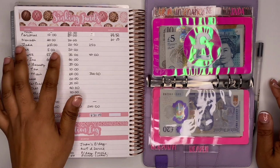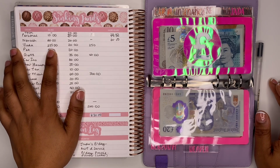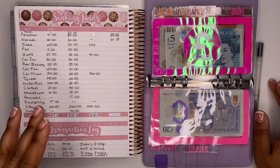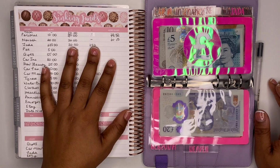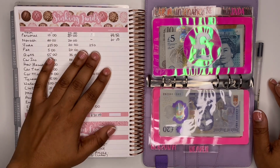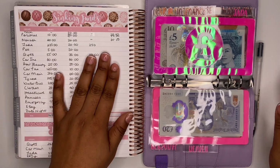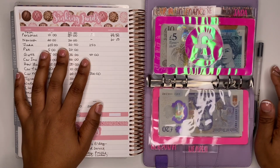Jade is next, my eldest daughter. At the beginning of the month, I had £235 in her envelope. I added £20 to it, but I also withdrew £250 of it because it was her birthday month. So she celebrated her birthday this month. I was saving this money for that intended day. So now that I've done that, I'm just going to carry on saving for next year's birthday.